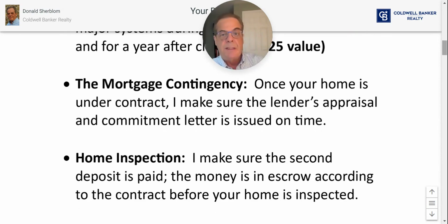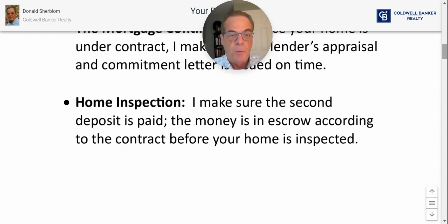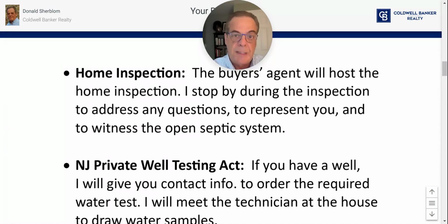Mortgage contingency. Once your home is under contract, I make sure that the lender's appraisal and commitment letter is issued on time. I also make sure that the second deposit is paid before your home inspection, so we know that the buyer has skin in the game before they actually come to see your house with their home inspector.